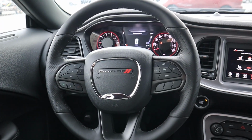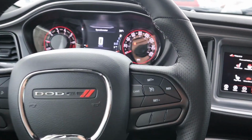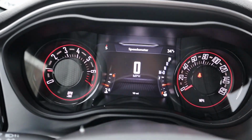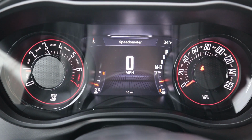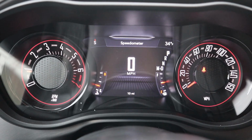Now I'm just going to go over the things that are different in the Challenger. So you guys can see with the steering wheel, everything's the same except the Challenger does not have the paddle shifters in the back like the Charger does. And then everything here in the center gauge cluster is all the same. It looks a little bit different with the gauges themselves, but other than that, like the center screen, all that is the same with the Challenger and the Charger.